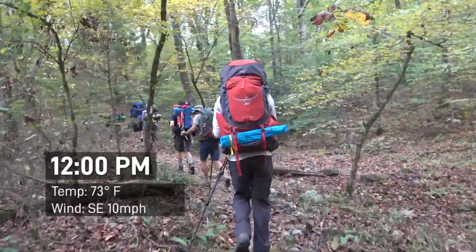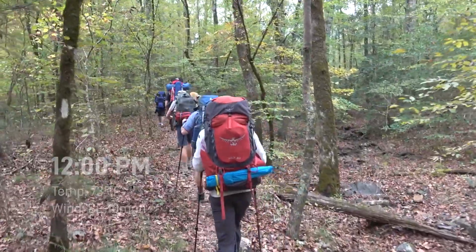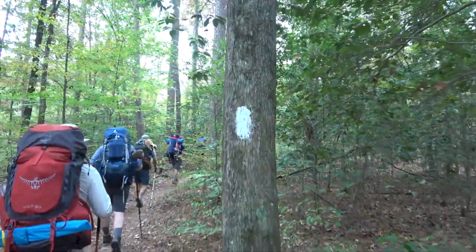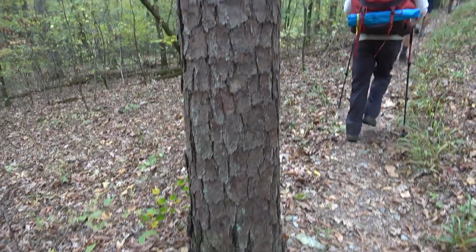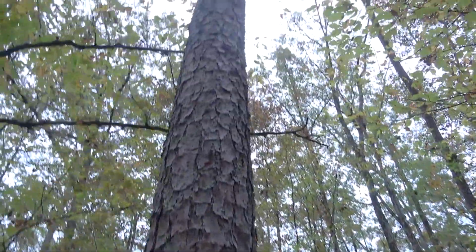There were 10 of us in total, mostly neighbors and beer league soccer teammates in our 30s and 40s with varying levels of fitness. See these white rectangles here? That means you're going the right way. But in a forest made almost exclusively of oak, pine, and maple trees, they don't always stand out.